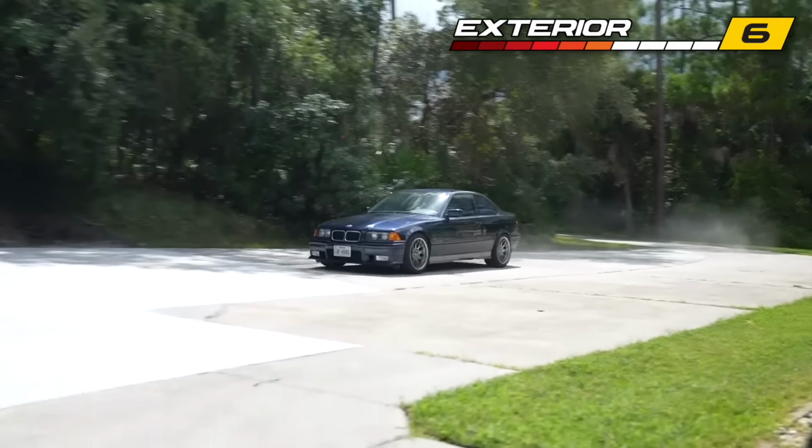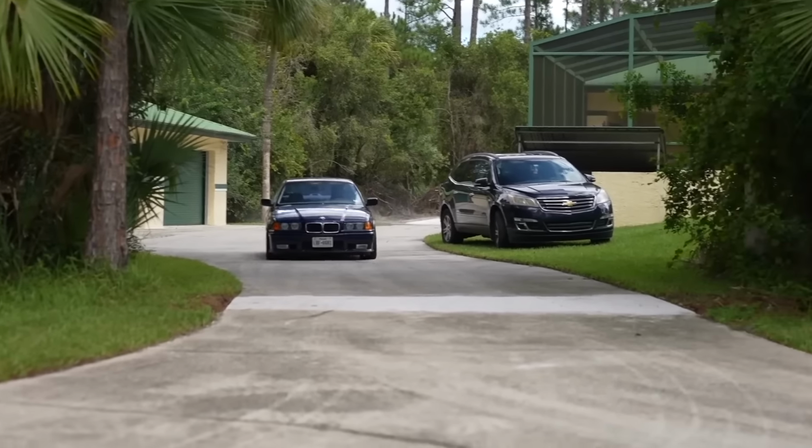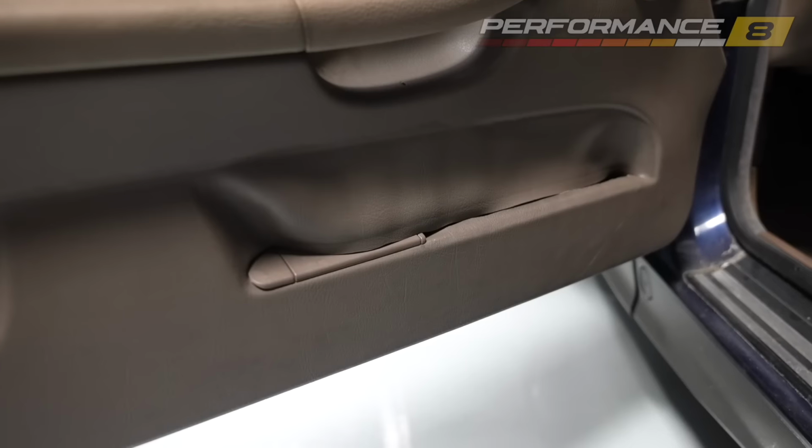Performance, this car is really, really good. Ice cold AC, drives beautifully like a brand new car, so I'll give it a solid 8 out of 10 for performance. Interior, not bad, but it's got like tan and it's kind of mismatched and stuff, so I'll give it a 7 out of 10 there. Sound.